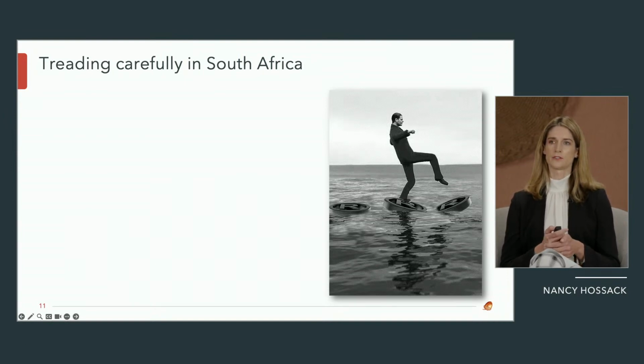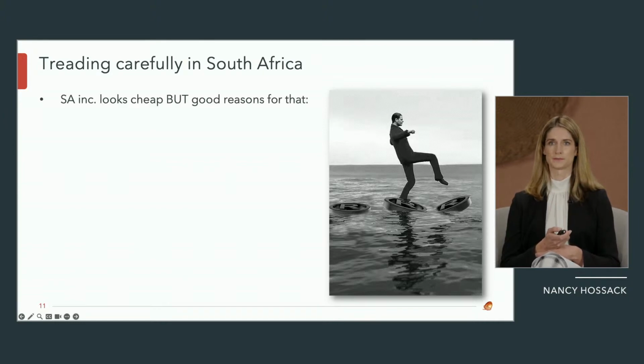And now I'm going to turn to South Africa to go through some of our more local macro issues. So we've titled this Treading Carefully in South Africa. We think South Africa is not a kind of buy-the-market type of environment. We're having to be very cautious about the exposures that we have and where we specifically don't want to be.